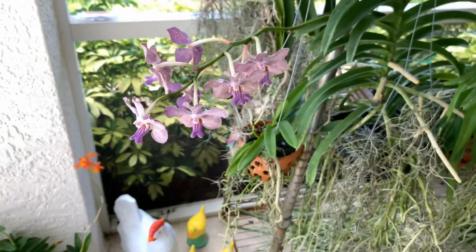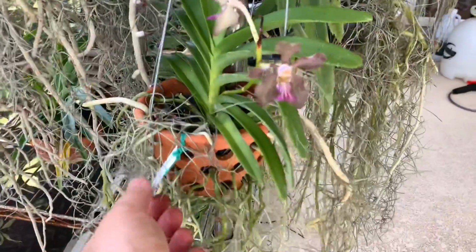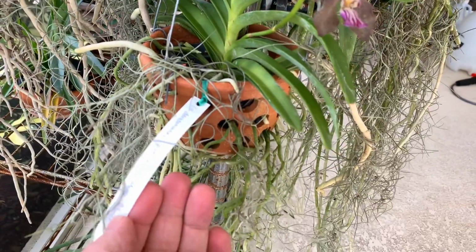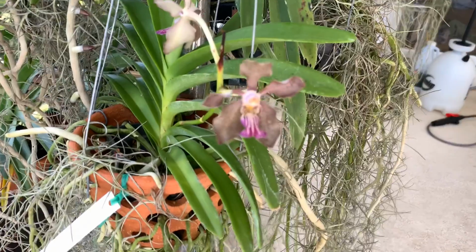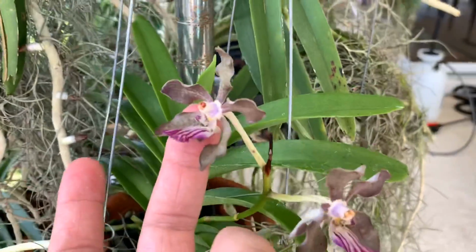This purple Vanda here is still going strong. This little guy opened up here. That's a Denisoniana times Palmia times Mimi Palmer. You can see there it has real waxy purple flowers. Let me see if I can get it to focus. There we go. Smells pretty nice. I like it. Just 2 flowers.